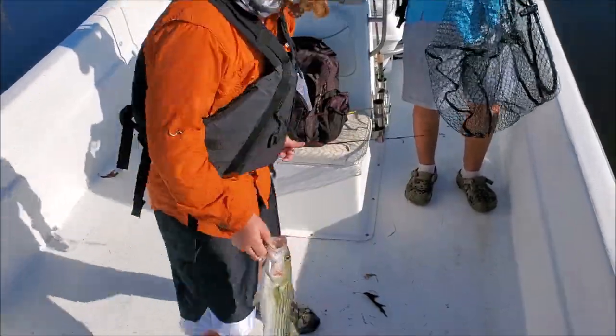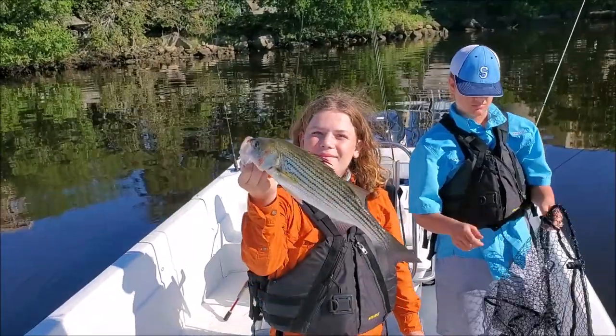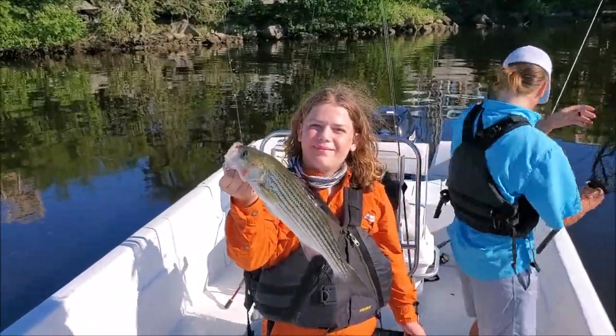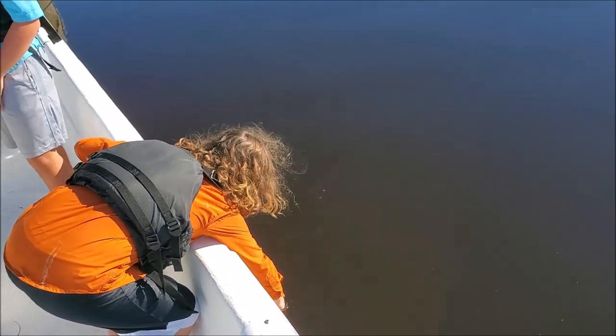Striped bass in the boat. Throw him back. All right, let me take a picture. 1, 2, 3. All right, let's throw him back. There we go.